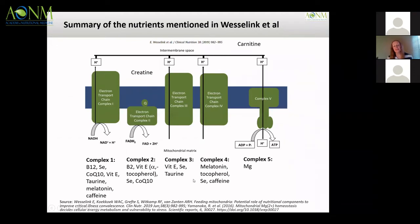melatonin mentioned there. This is an article written by a Dutch group, so there it is available over the counter, whereas in the UK it's not, unfortunately. But it's interesting that there are teams across the world highlighting the antioxidant and mitochondrial boosting properties of melatonin.